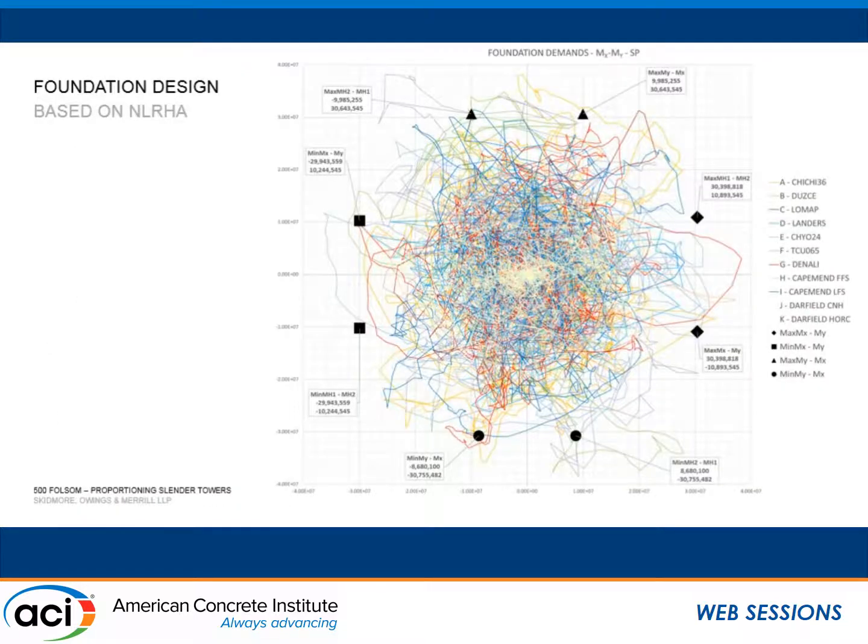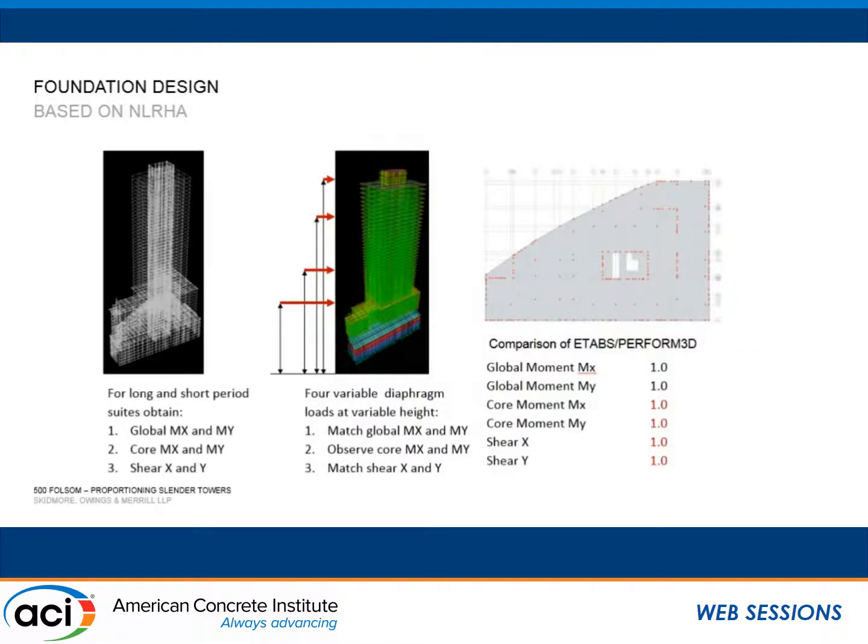So I'll just step through this real quick. This is looking at the translation of foundation demands from PERFORM into SAFE for design, which is very tricky. These are key points that we use for design, and I don't really want to get into this too much, but one of the hard parts is, if you are transferring a global moment from PERFORM to SAFE, how do you satisfy global moment in the core, moment in a wall, all of these concurrent forces that we want to design for.